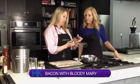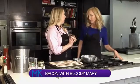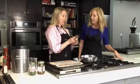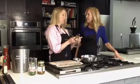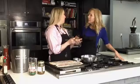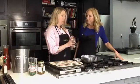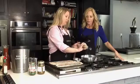And then another spice that I like to put in there sometimes is Chinese 5-spice. It's got all the flavors that I think go well. It has some cinnamon already in it, but also has clove, fennel, and black pepper. So it just is well-rounded and perfect to go with the bacon. Perfect. So we'll add a little bit of that Chinese 5-spice.